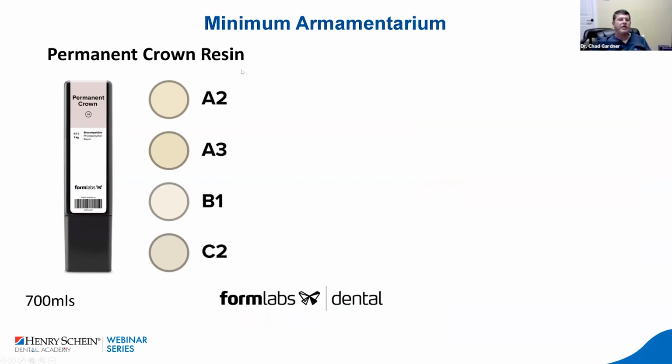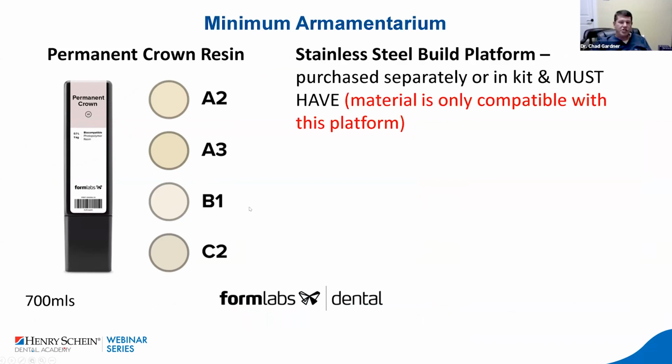The minimum armamentarium: the resin comes in shades B1, C2, A2, A3. This is the only one I buy. I can adjust the shade with this B1. I can use the cement. There's several different things you can do. Use the OptiGlaze, OptiColor. I can make this B1 with a little bit of practice look just like any of these. So that's what would be my suggestion. Start with the B1, go from there, play with an OptiColor, OptiGlaze, and play with that.